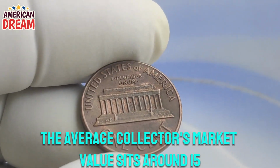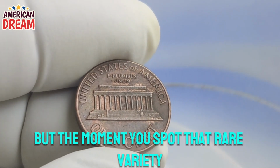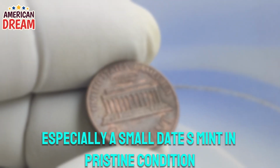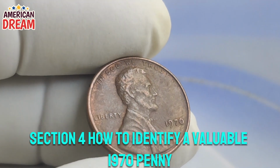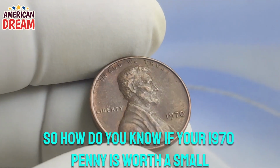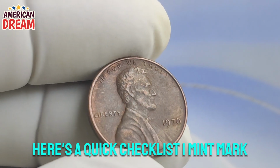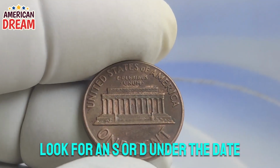1970s small date in high grade: $100 to $500 plus. 1970s small date proof penny: $500 to $3,000. 1970 double die obverse: up to $1,000 or more. Mint state MS65 or higher regular 1970 pennies can go for $5 to $20. Any coin with strong eye appeal, red coloration, or proof-like finish increases the value.